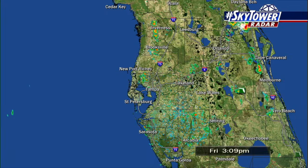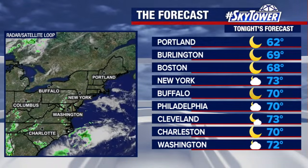Now, infrared imagery showing some of those thunderstorms across our state earlier. SkyTower radar picking up on some storms on the east side of the state out near Daytona Beach. But for the most part, we only have some spot showers from Inverness down to Newport Richey. We'll take a closer look at the radar and your 7-day forecast coming up.